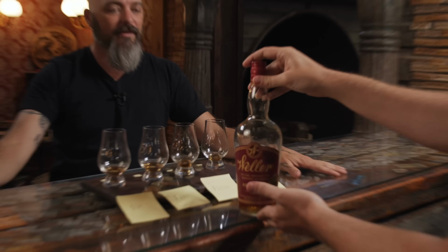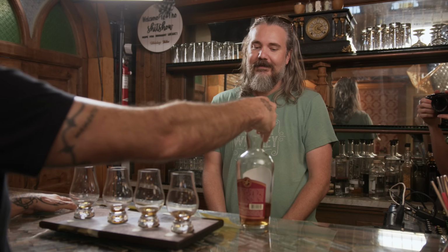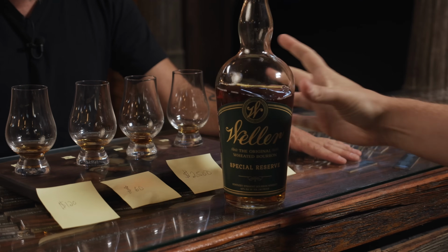Number one, you said it was $120. Got the Weller, the Antique 107. The Antique, all right. 107 proof. Right on the money. 120 dollars. All right. You said number two was $60. Got a little bit of that Special Reserve. We're still in Weller. Yeah, that's a $60 whiskey.